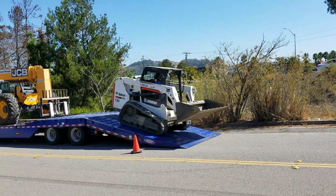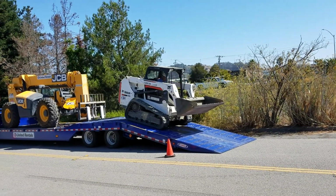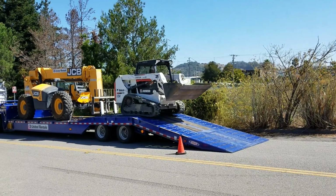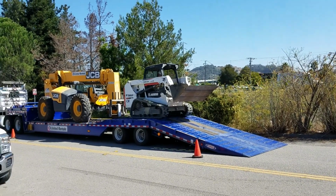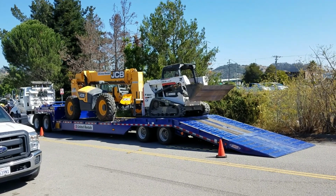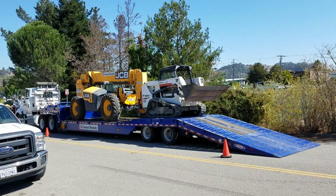Driver's got to be real careful as he backs up. He's got his hard hat on, he's looking backwards, loading up on the truck. He's got to get right up next to that forklift. Beep! He honked his little horn. Just where he wants to be, right up against that forklift.